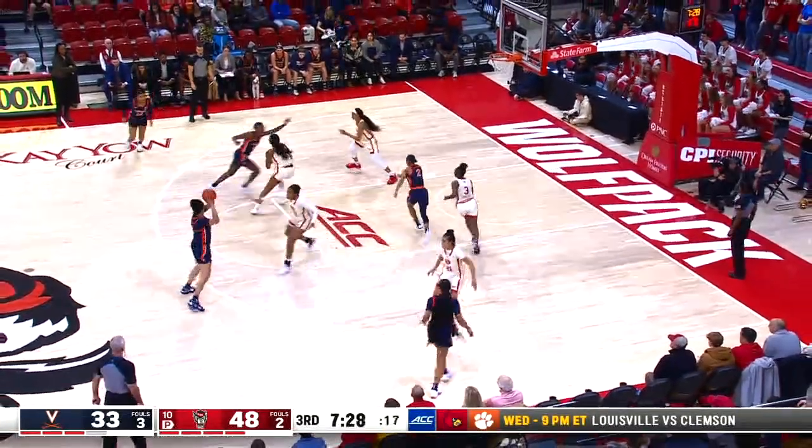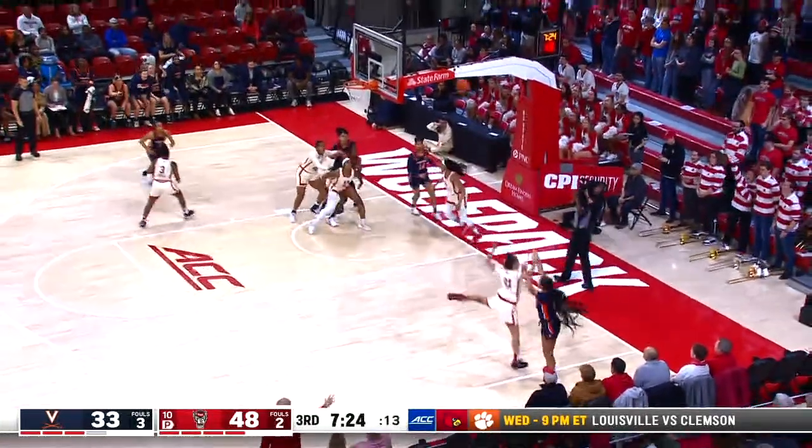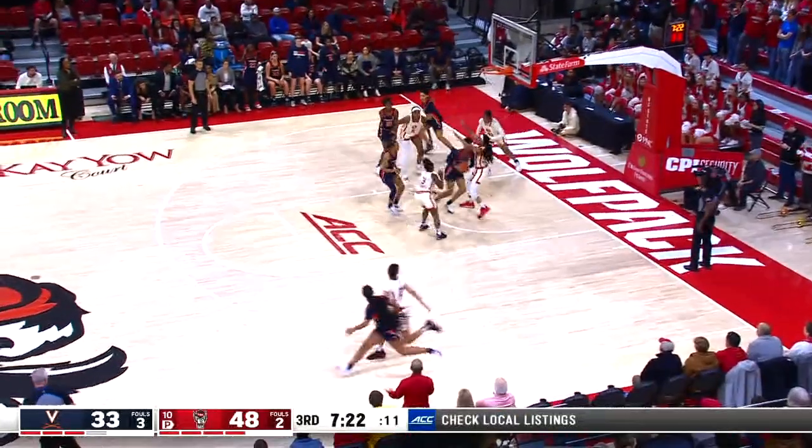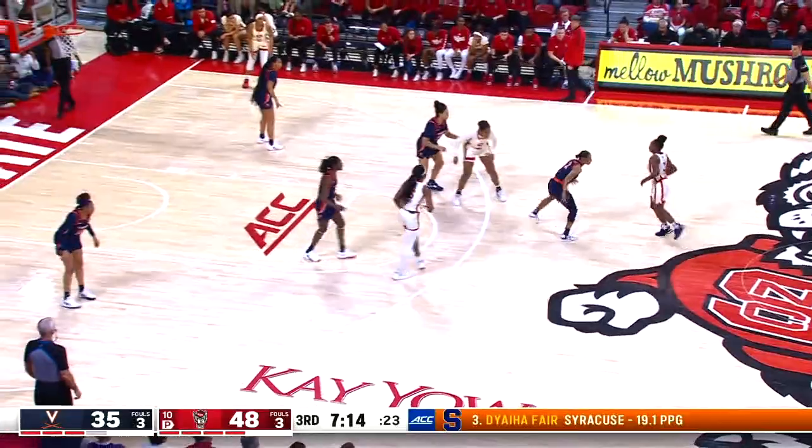We talked about points off turnovers at the top of the game. Virginia has not really capitalized on all of NC State's mistakes. Lawson going scoreless. Those are her first 2 points.